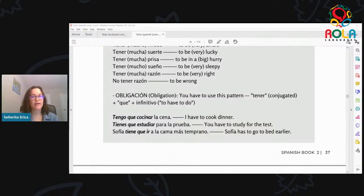So for example, if you say, I have to read this book, we would say tengo, which is I have, this is the conjugation, que, and then the verb leer. Leer means to read. And again, it's in the infinitive, so it doesn't go with any specific person like yo or tú or él, ella, usted. It's just going to be the form that ends with AR, ER, or IR. So that's how we're going to construct this form.